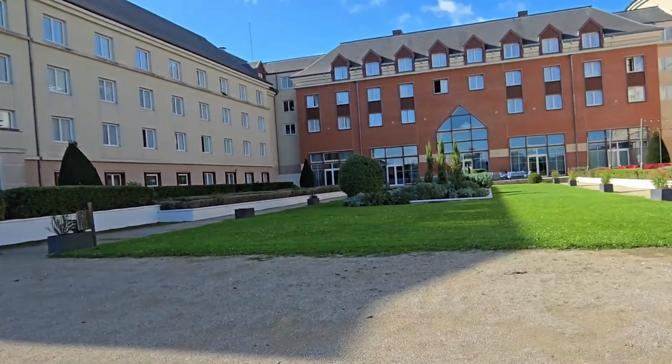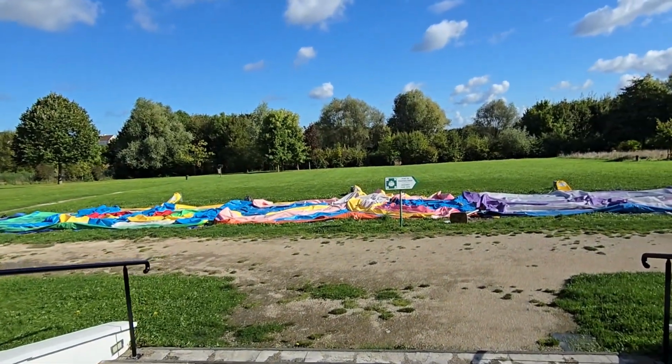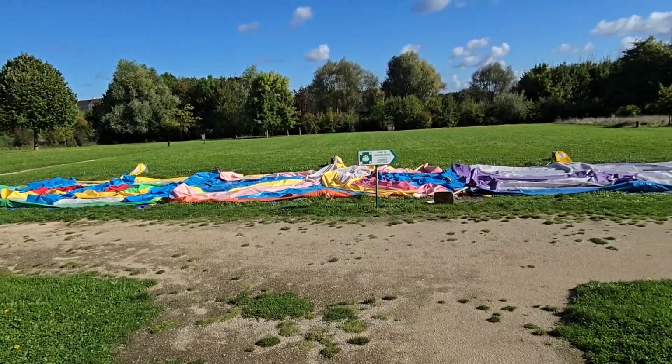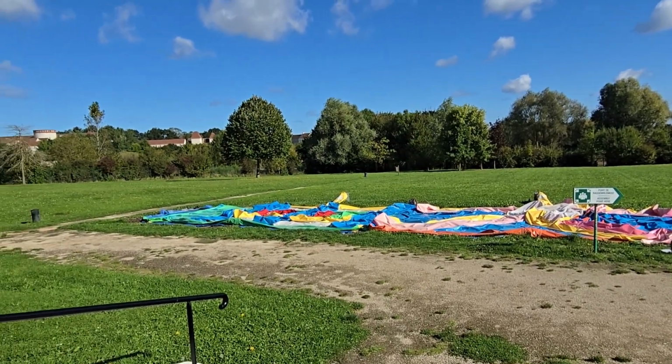So that's the outside of it. They do have an inflatable there that looks like at some point, maybe through the summer, they did have it up. But it's not up at the minute. But I'm assuming with it still being there now, just deflated, I think they've probably used it fairly recently.